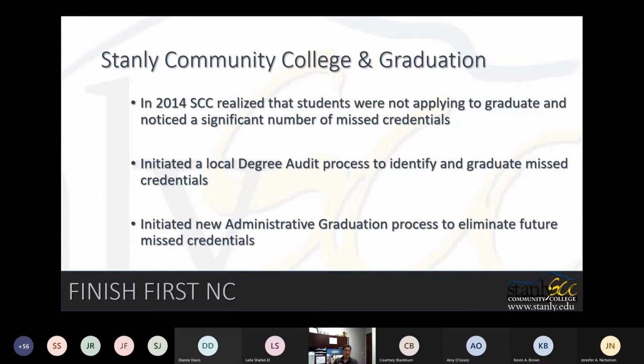So once we finished that process up, we ran that for a couple of years, and finally we got to a point where we felt that the data was pretty clean, that we had captured as many graduates as we could that were missed. Then we wanted to move forward.